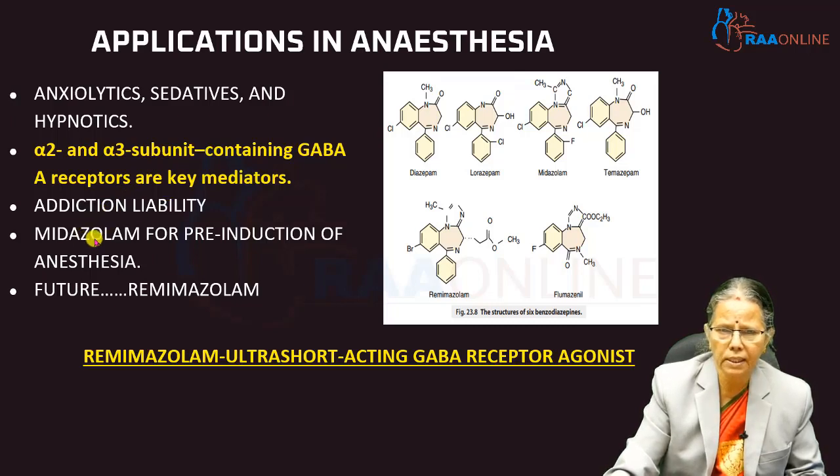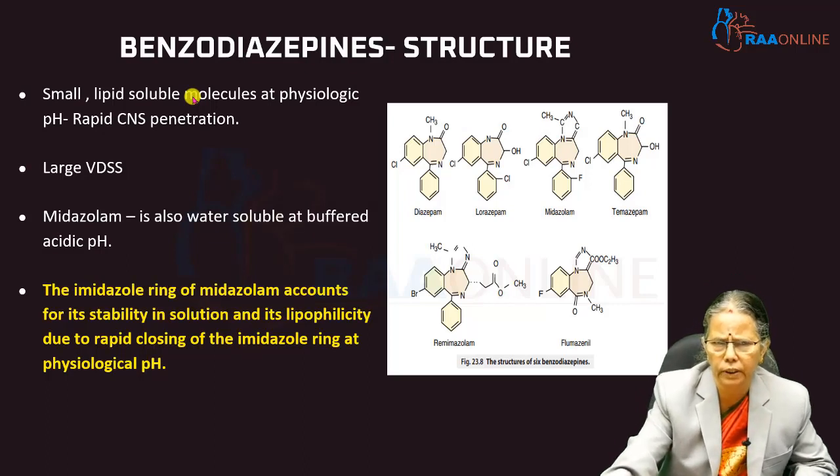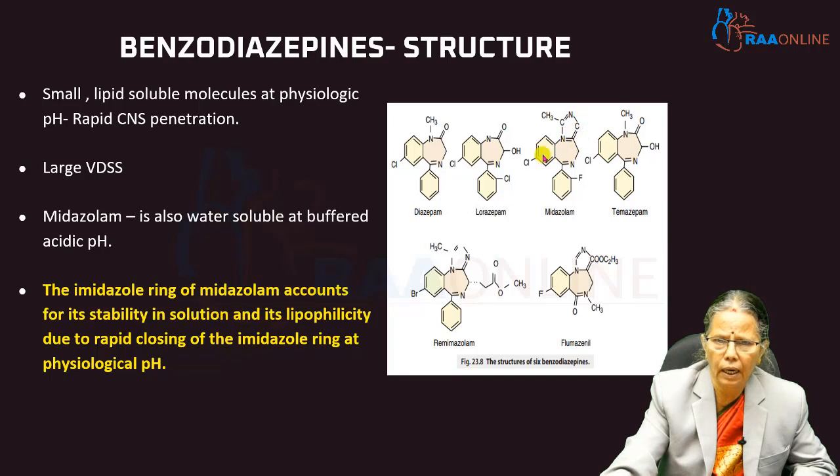And midazolam is the best for pre-induction of anesthesia. And the future lies with remimazolam, which is an ultra-short acting GABA receptor agonist drug. They are all very small lipid soluble molecules at physiological pH, causing rapid CNS penetration and a large volume of distribution at steady state. However, midazolam contains an open imidazole ring, which makes it a water soluble agent. So the irritation, thrombophlebitis and such undesirable side effects are overcome.